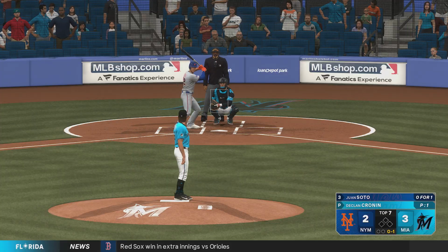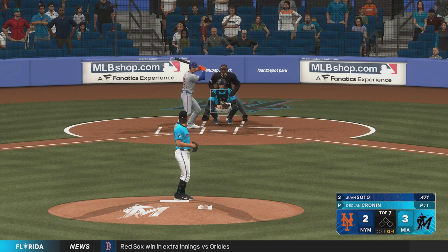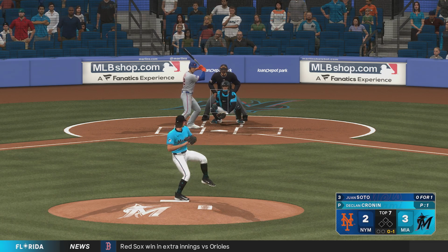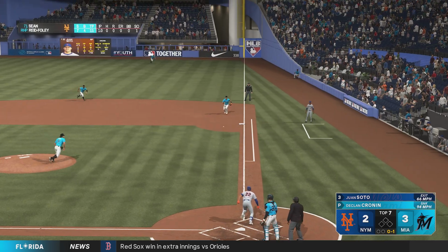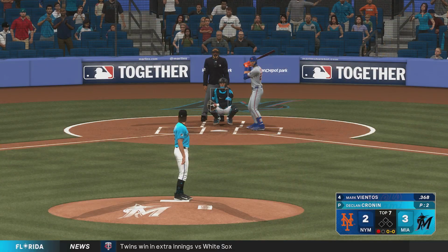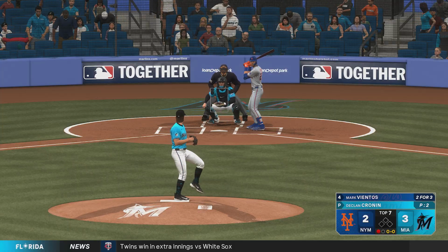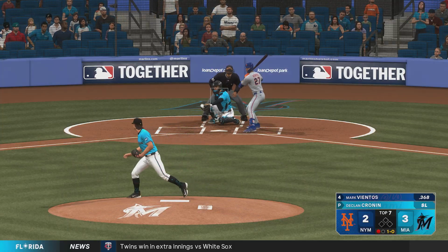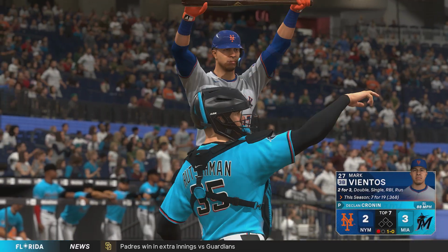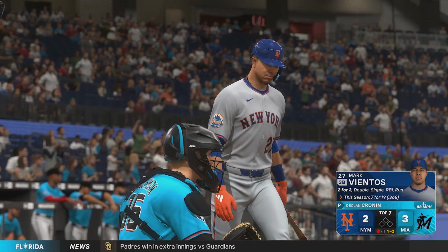Swing and a tapper that rolls foul. On the ground, right side. Walker steps on the bag. That's the first out, the top of the 7th. Mark Vientos up now for the Mets. First pitch doesn't find the zone. 1 ball, no strikes.